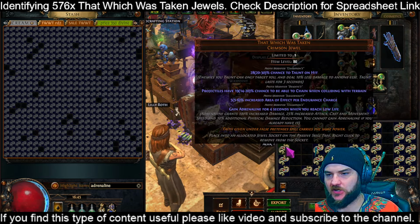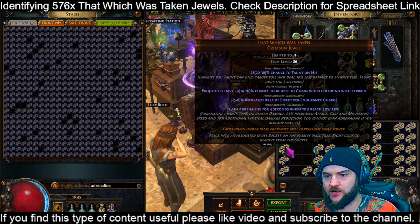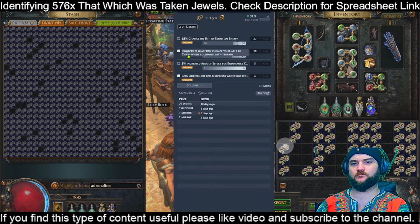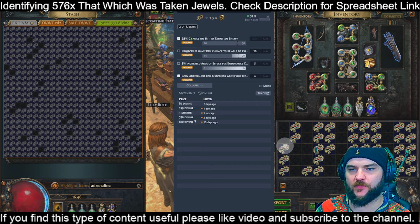Okay. We got taunt on hit. Projectiles have a chance to chain when they collide with terrain. Increased AoE per endurance charge and adrenaline when you reach low life. Ooh. Wait, let me lower the value. Never mind. I retract the ooh.